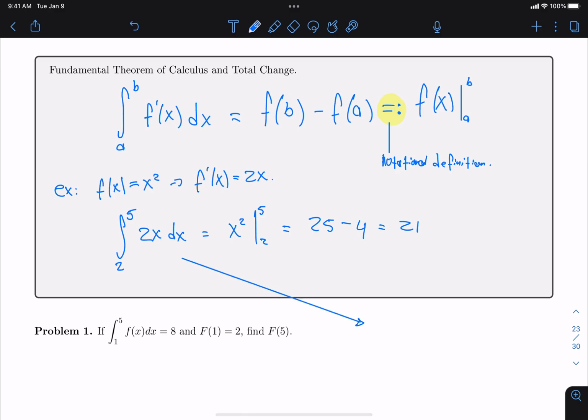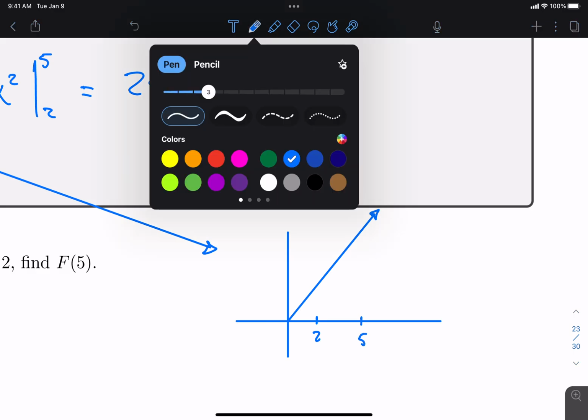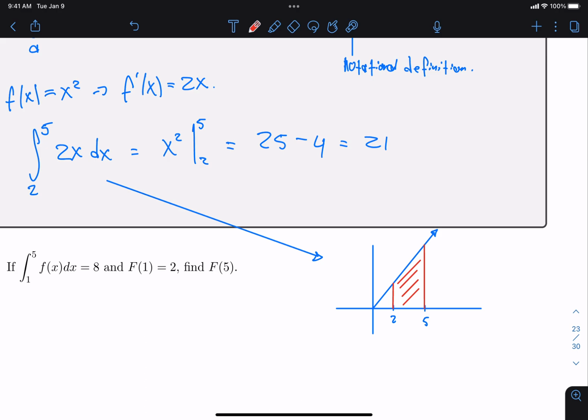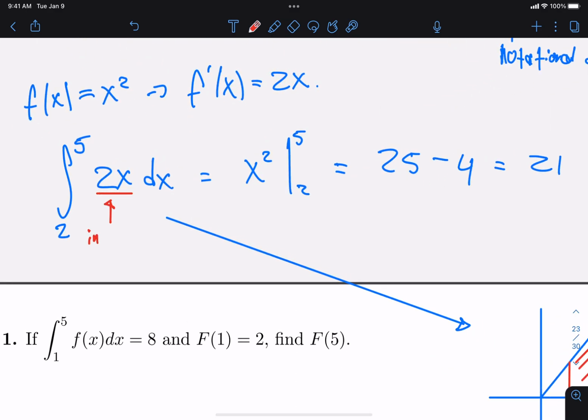Okay, and let me just draw a picture of what this is. So the function 2x is a line with slope 2. And we start at 2, we go up to 5, and we want to count up basically what is this area between here. It turns out that you can find this area incredibly easily as long as you know that 2x is the derivative of x squared. Okay? So for any function that we would replace 2x by, as long as we know some other function such that that function's derivative is our integrand, which we call the function inside the integral, we call that the integrand.